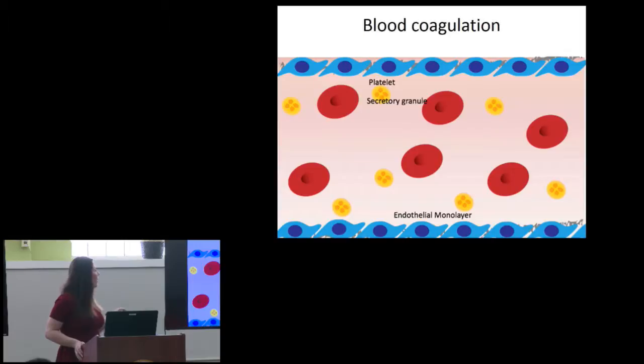In a healthy blood vessel, you have a vessel that's coated on the inside with endothelial cells. And that protects your blood cells from becoming activated. The blood itself is made up of a variety of different cells. So you have platelets, which are actually the major component of what causes your blood to clot. They become sticky when activated. You also have red blood cells, different white blood cells, secretory proteins, and then other blood proteins in the blood as well.